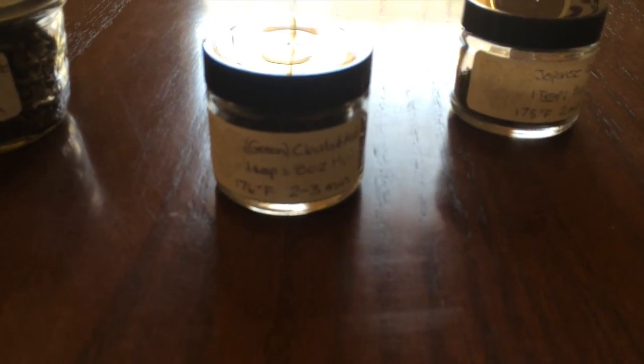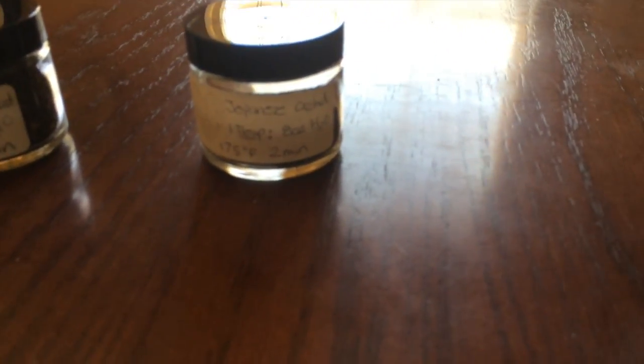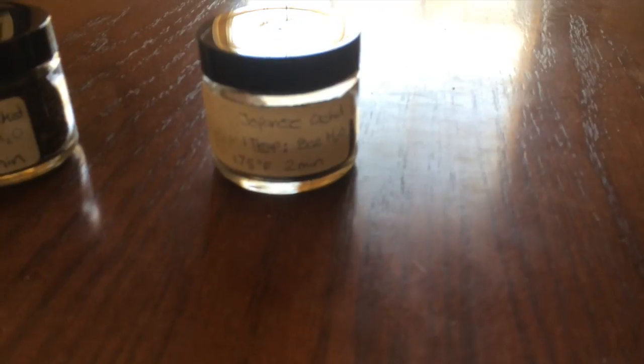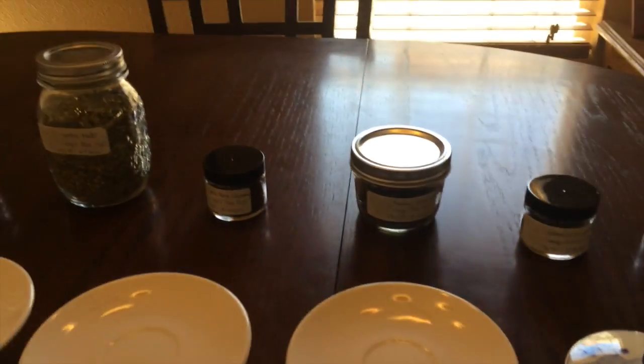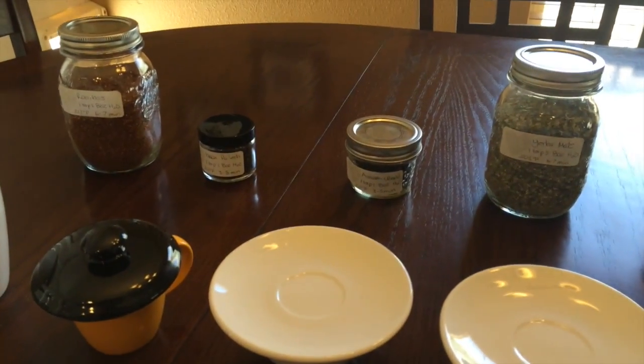Next, some of my favorites. I love green tea. This is a Chinese green. This is clouds and mist. And then also a green Japanese tea. This is Japanese orchid green. I think it's kind of an okumidori for you green tea aficionados. And if I haven't pronounced some of these right, bear with me. I'm not an expert, just a really big fan of tea.